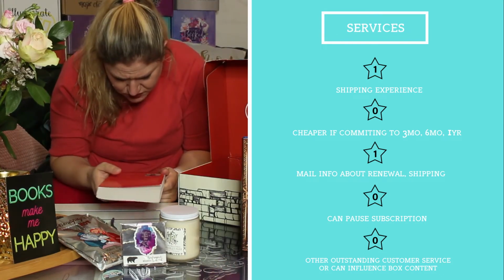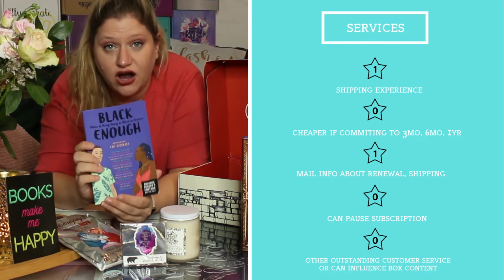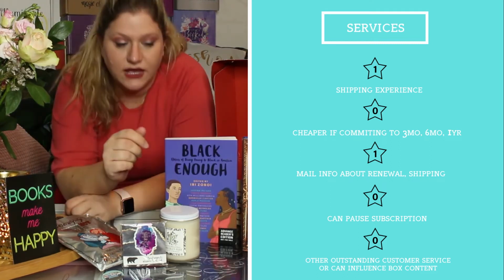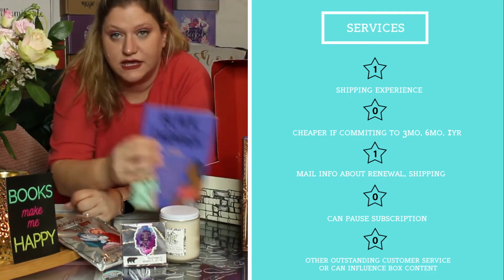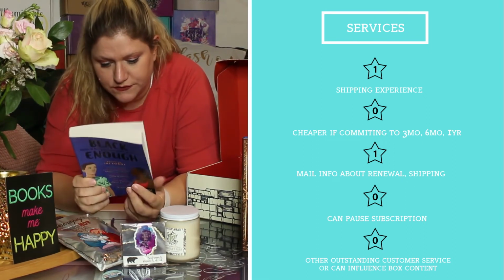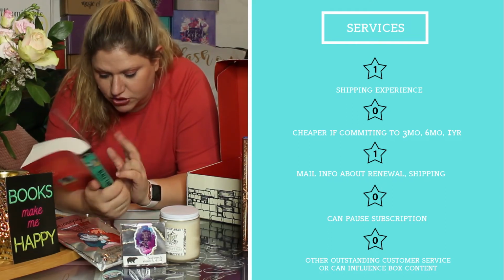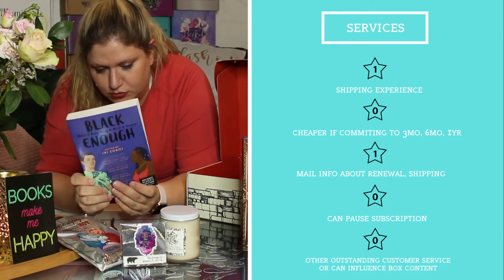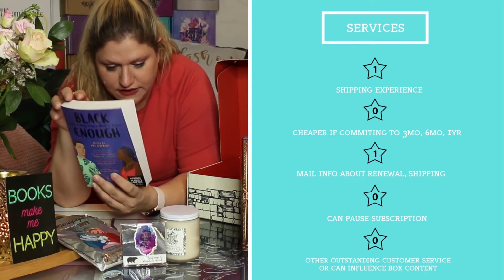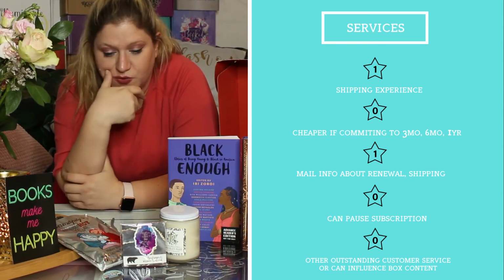This paperback is supposed to be $17.99. Why? It's an ARC. Oh my gosh, guys, I did not see that. It's an ARC. So this is something that I would expect from a bookstore more. So we're receiving an ARC, and that is awesome. I believe this is the second time I received an ARC, and the price is going to be $17.99 for the hardcover then.